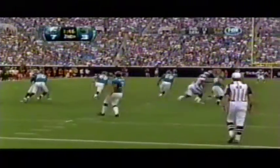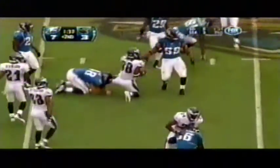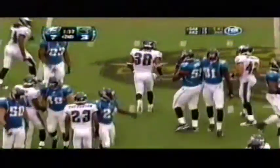Podlesh will punt it away to the rookie free agent Calvin. Calvin will have some room. Got a beat 2, he does. Couldn't get away from the 3rd. Squeezes up to about the 47-yard line. Tackled by Jeremy Kane, the long snapper.